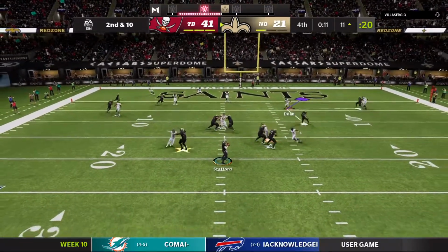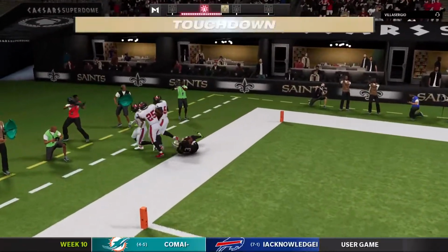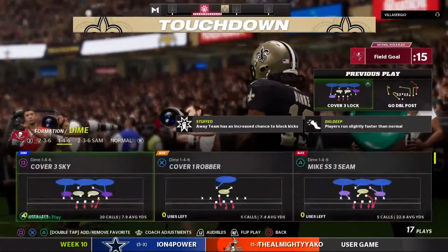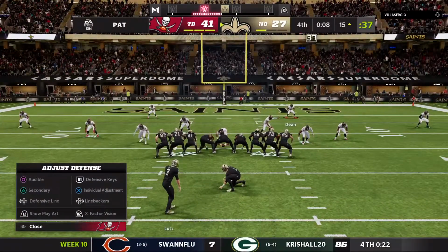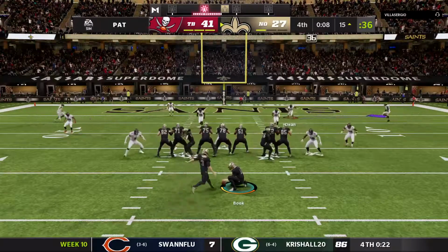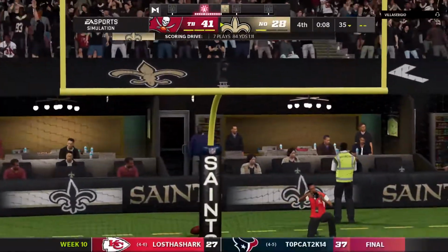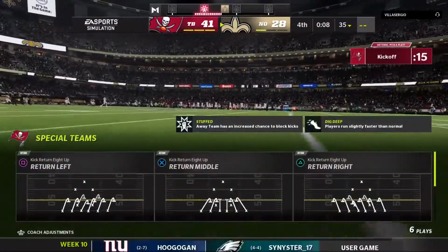Throwing again is Stafford. And he's got him. It's caught in the end zone. Touchdown, New Orleans. A play there. His third touchdown now on the year. And the Saints make some inroads here to that deficit. Lutz good on the extra point, and that cuts this lead down to 13.